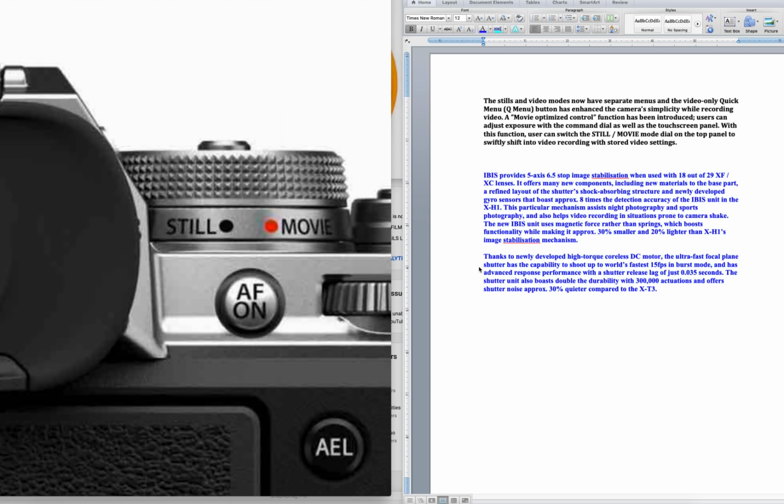On the X-T3 and all current Fujifilm cameras, the movie function in the menu button is several tabs down and then you go over, but simply by flipping over, this will make things a lot simpler. In other words, by flipping the switch from stills to movie, you'll instantly have a completely different set of menus for adjustment of all the little nuances of video recording. That's going to be a huge welcome by basically everybody.